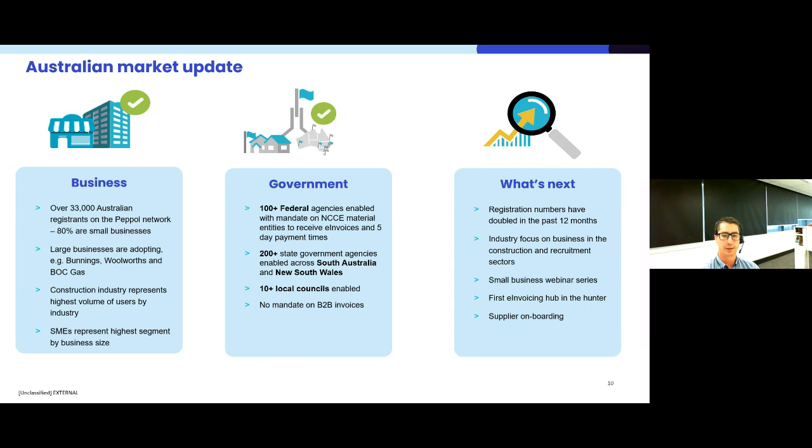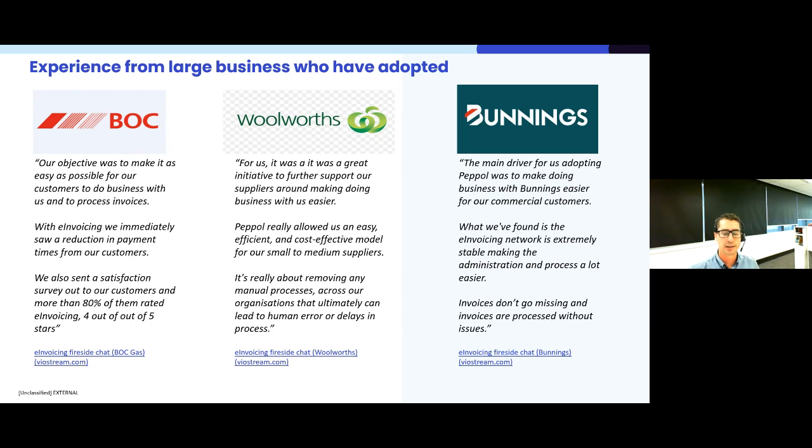And just recently, we had the first e-invoicing hub in the Hunter Valley, and Federal Minister Jones put out a media release to further demonstrate that the government is behind this initiative as well. All right, so now let's move on to some of those large businesses who have adopted and hear a little bit about their journey.